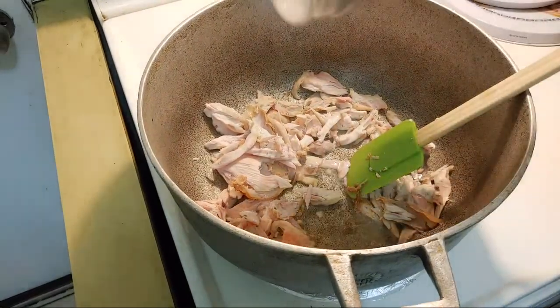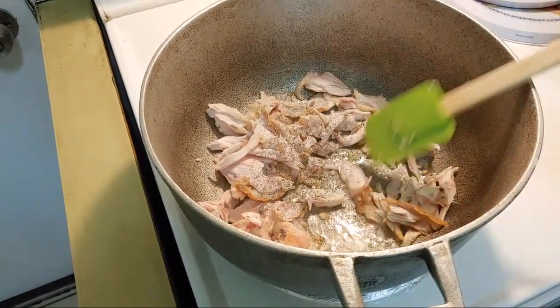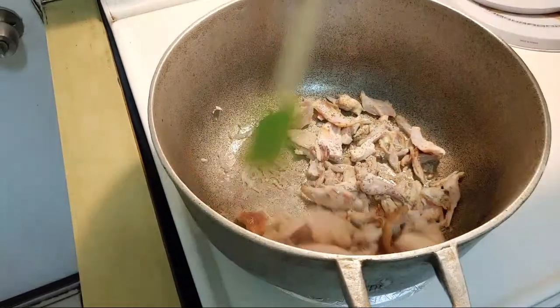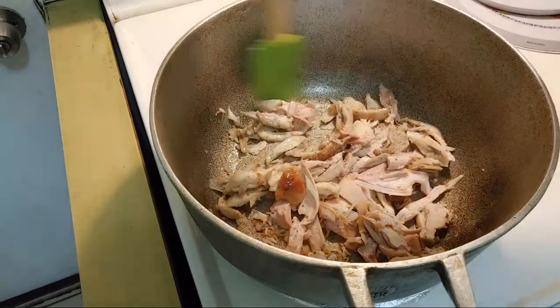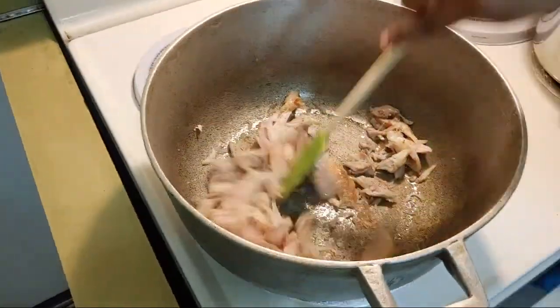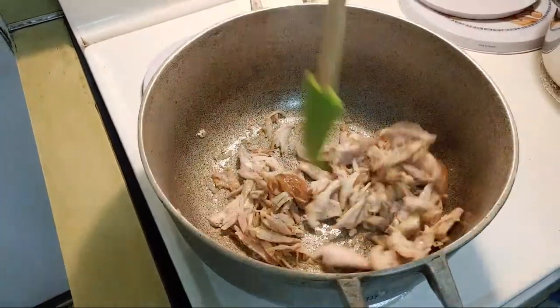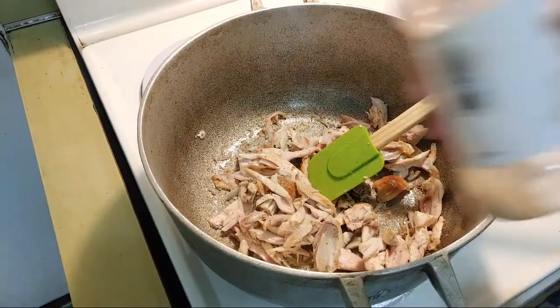Black pepper. See, that is curry that you don't see. It's chicken already. Little bit of oil in the hot pot. Keep a little water. You're good now. All right, so some garlic powder.